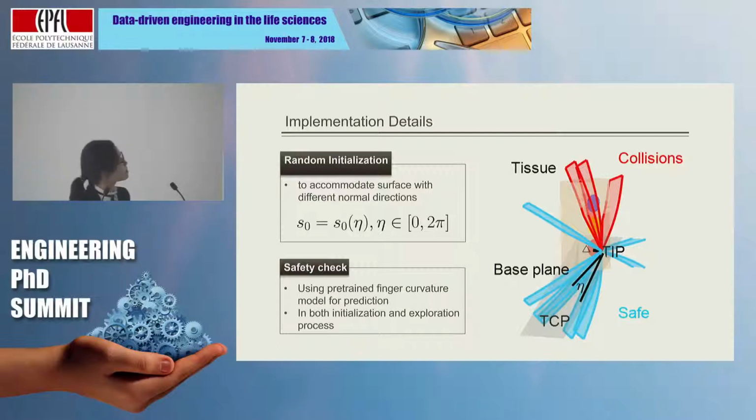And to accommodate different tissue surface conditions, we introduce a random initialization process so that the robot can learn adequately different surface normal conditions.